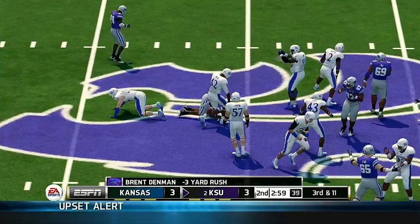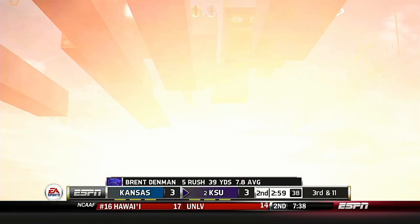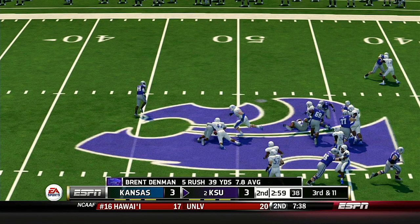Tight right. They'll drop him for a loss. You know, a lot of times coaches look to linebackers for leadership on defense. And on that tackle, he showed you why that's the case.